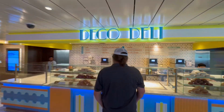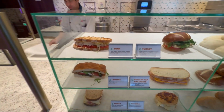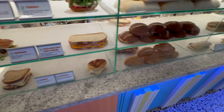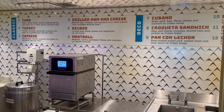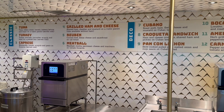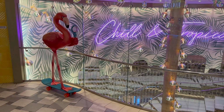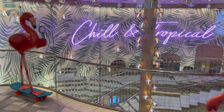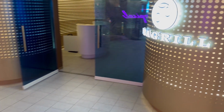Here we have the Deco Deli, which has some great deli-type sandwiches that they toast, many of them. I ate here probably as much as I ate anywhere besides Shaq's Chicken. So I took a break here from the tour to get myself a sandwich. Who could blame me? And there is my sandwich, as a matter of fact. There are the Flamingos just on the other side of Bar 820. And those are some really cool looking flamingos.